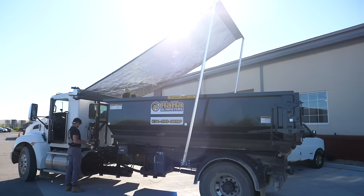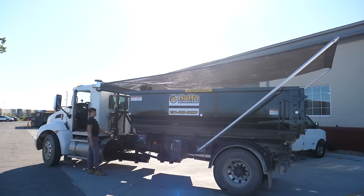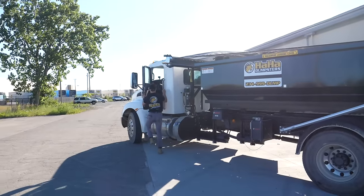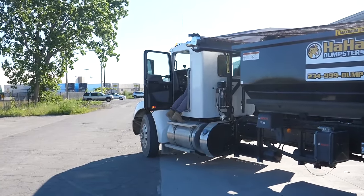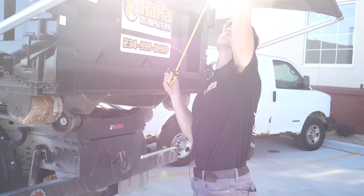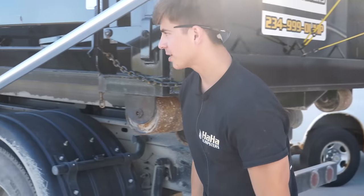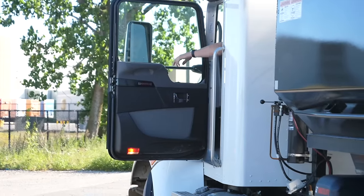Probably could get away with not tarping it, but better to be safe than sorry. And then with this tarp, yeah, I want to put some bungees on it because it'll sway in the wind. One, 2, 3. All right, and we are good to go.